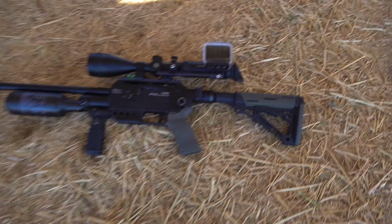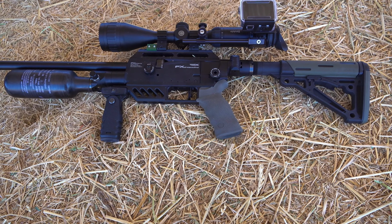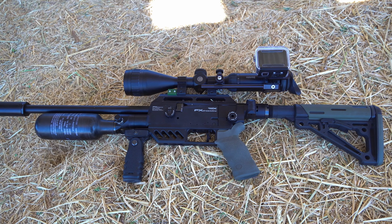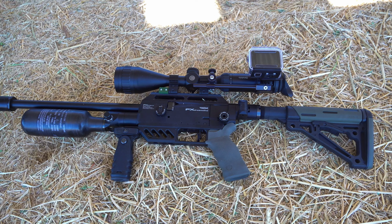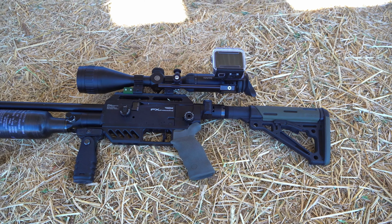So here it is, running the ergo grip right there on the back. It's got a nice palm swell on it. I got a Hawke Air Max scope on there, 4 to 12. Keep it on 10 power, and it's nice and lightweight, very clear. It's got the Hawke foldable stock on there, nice and textured, easy to shoulder.